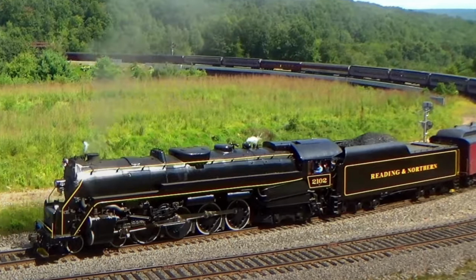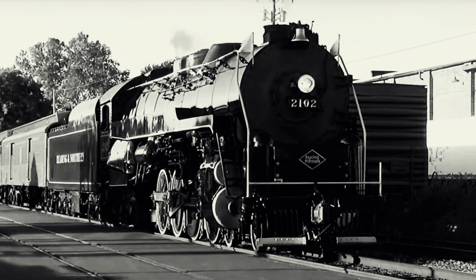She was purchased by a man by the name of Annie Muller Jr., and she's resigned on the Reading and Northern ever since. Today, Reading T1 number 2102 is owned by the Reading and Northern. She is now classified as the Reading and Northern T1 number 2102. You can see 2102 pulling excursion trains, that being the new Iron Horse Rambles and the Fall Foliage excursion trains.